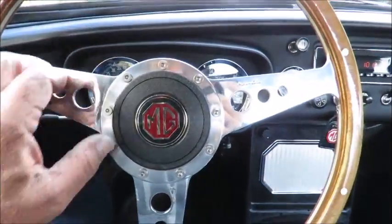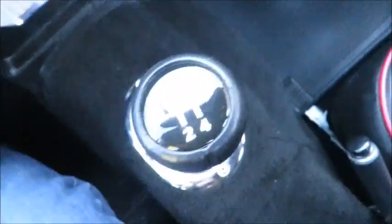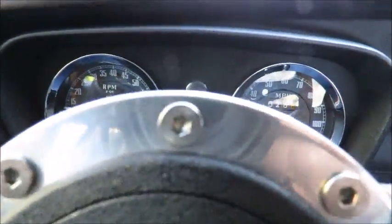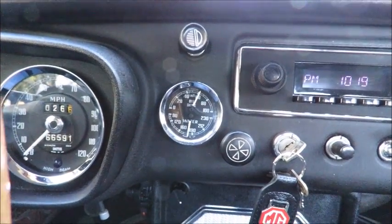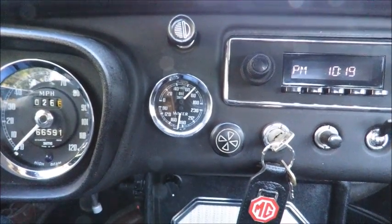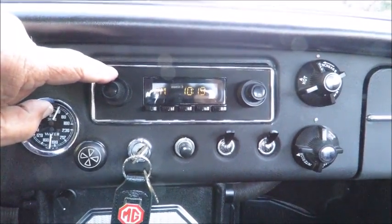So we've got a Monolita steering wheel with a working horn. This was originally an overdrive car, but if you've read the description by now, you know it now has a 5-speed, which is awesome. The gauges are all in working order, and you can see it there. It idles at about 60 pounds when you're in idle, and then the car runs just beautifully. The lights are in operational order. It has a retro sound stereo system with an iPod connector.